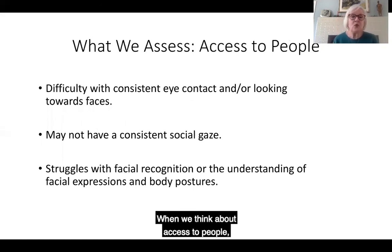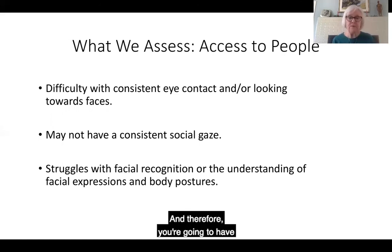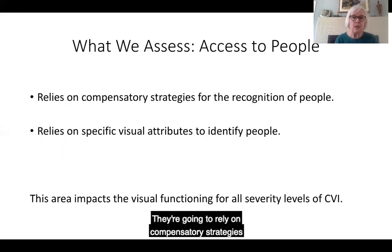When we think about access to people, we want to take a look at a child's difficulty with eye contact and difficulty looking even towards faces. They might not have a consistent social gaze, because if you're not looking at someone, shifting the gaze to the elements of someone's face, you're not gathering all that information, and therefore you're going to have difficulty with facial recognition or understanding of facial expressions, body postures. So all this is under access of people.